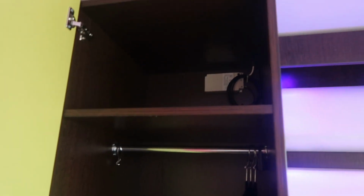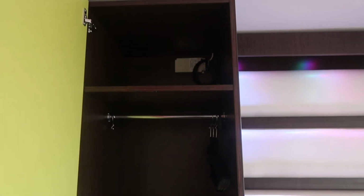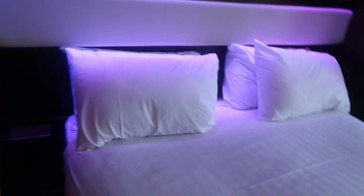There is a double wardrobe here, so we can possibly store our suitcases. There is also another shelf at the top with a few hangers. We haven't really bought anything that needs to be hung up, so we can just store our coats in there out of the way. And there is an iron and an ironing board. Just to show you, there's lots and lots of space.